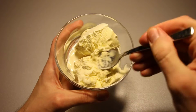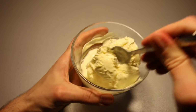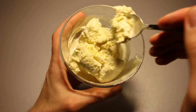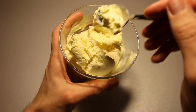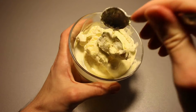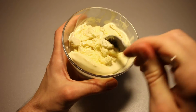Anyway, ice cream wise, so far so good. Yeah, consistency wise it really is like the regular Cremissimo stuff. Nothing special about it. Not entirely creamy. It's quite airy. You can see that quite well. Doesn't feel like there is too much substance to it, and it melts quite quickly as well.